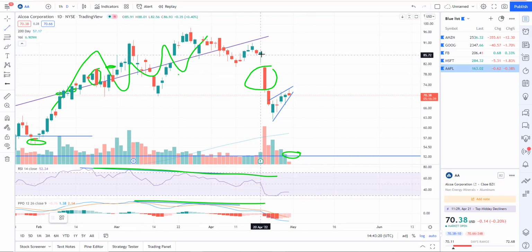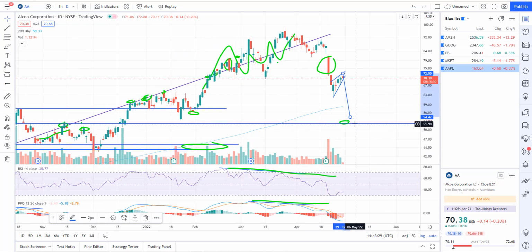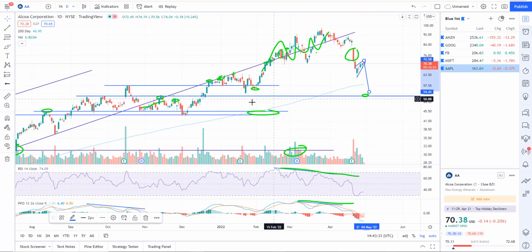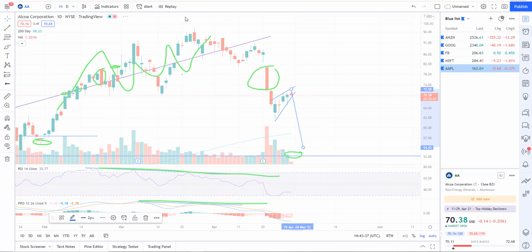So that tells me that we can have a continuation move. I'm going to be conservative on it and just go like that. And that means that the continuation move sets us up for a move down to about there. 52.34 is roughly support right in there. So we've got some support down there, and that's where we're projecting.